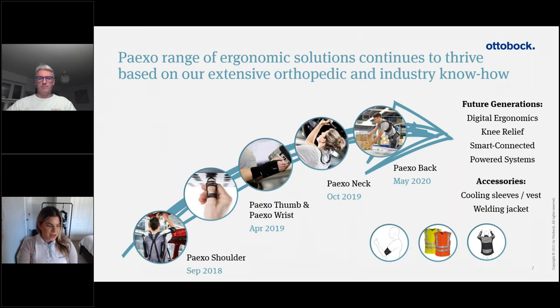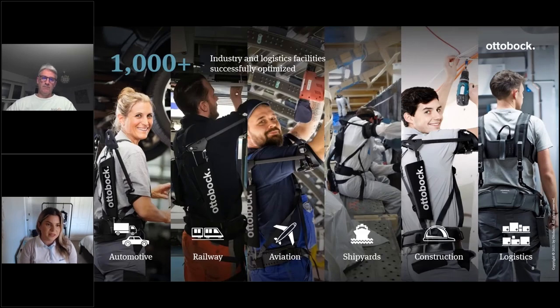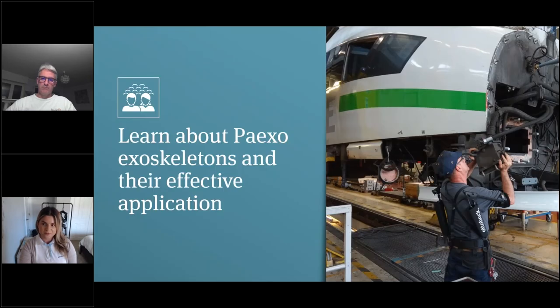So in this next slide, you see we've implemented exoskeletons in well over thousands of companies around the world. A quick sample of the different industries we've employed them into is automotive, railway, aviation, shipyards, construction, and logistics. This is by no means limited to that. We literally add new industries and use cases by the day. So it's a very fun and exciting part to see how many different places it can be used.